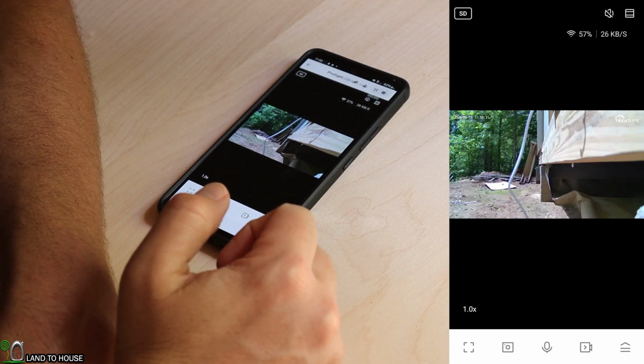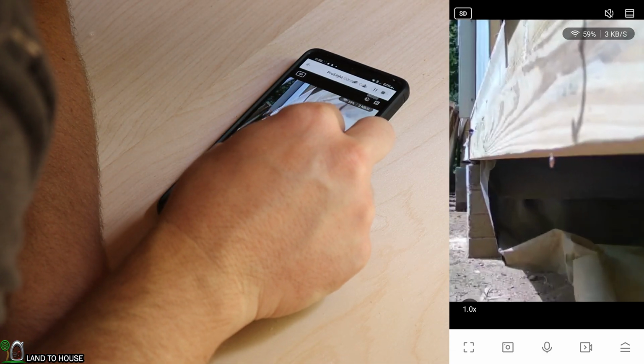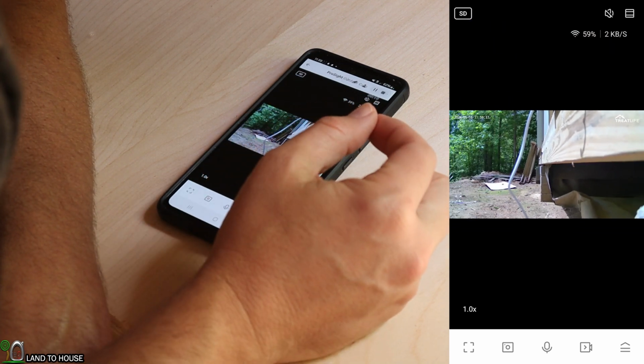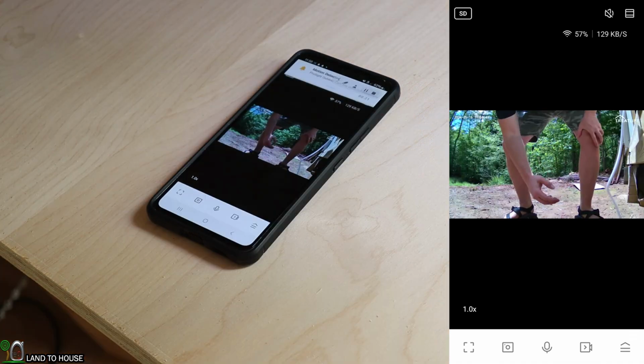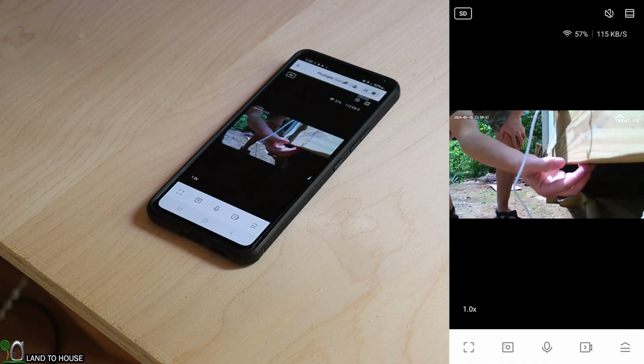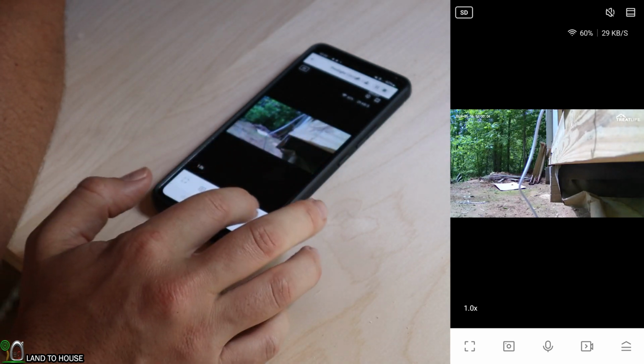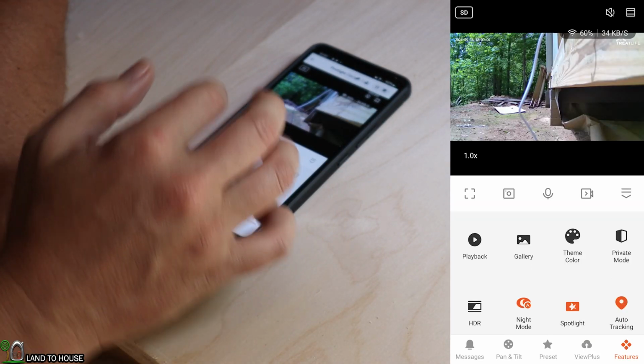Now I'm noticing that there's this little dangly bit here, and the camera seems to really enjoy watching that. So let me go out here and pull this away real quick. Yeah, that's quite funny how it seems to find that movement and stick with it.